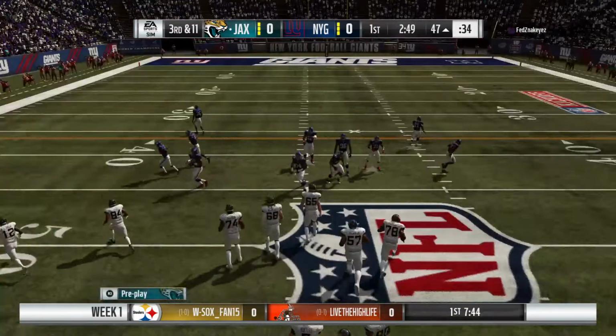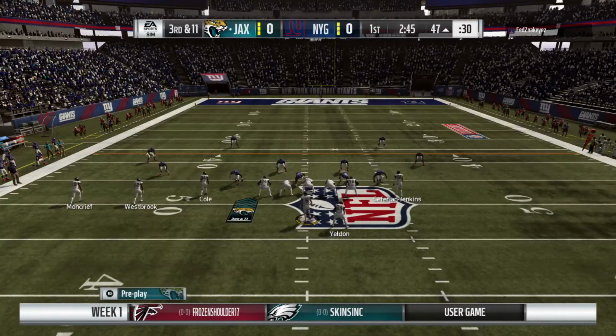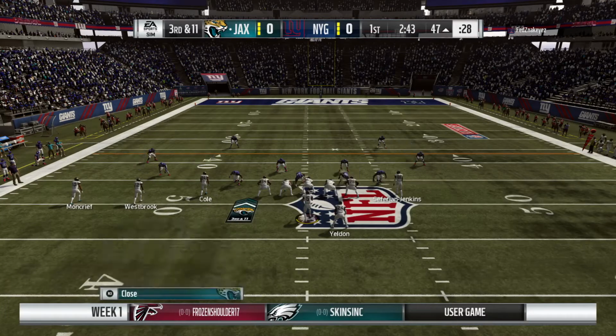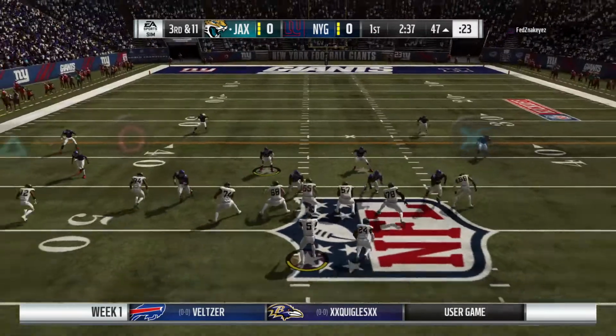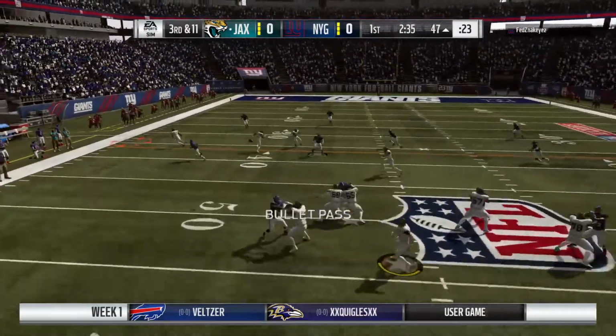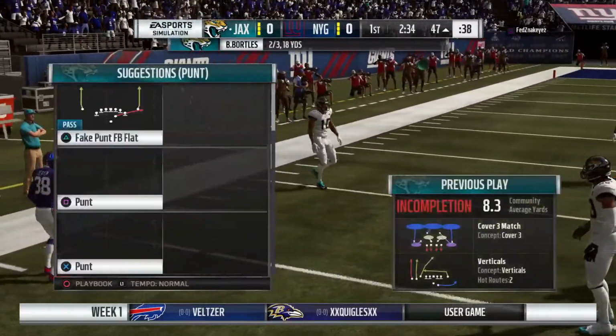Third and 11. And some extra depth to the secondary here. They're in the dime. Lucy. Shotgun now for Bortles. And this is going to be incomplete.